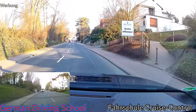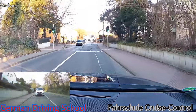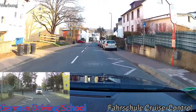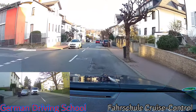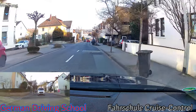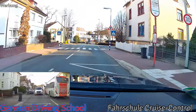All the way down to downtown Bad Soden. Single priority signs for us. Easy to go on. Another one. Then pedestrian crossing, completely empty, no show, we just go on.